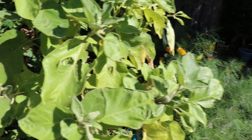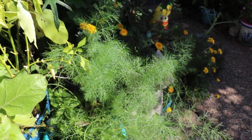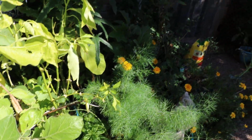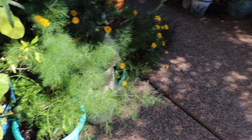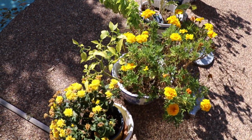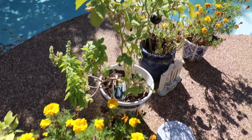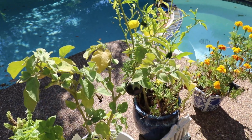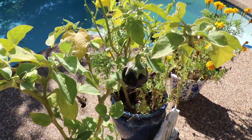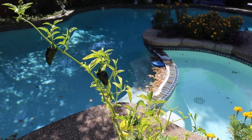There's a little eggplant growing here and here. Here's some basil, more lavender flowers. The marigolds are so pretty in the sunshine. Here's my, I think, Royal Beauty eggplant growing. Poblano peppers.